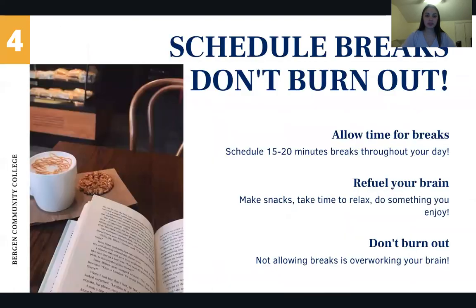Perfect. Okay, and then our tip number 4 is to schedule breaks and don't burn out. Raymond, do you want to talk about not burning out? Yep, of course. Allow time for breaks. Do at least a 15 to 20-minute break throughout your day, a time to recover, a time to process what you just gathered, and a time to relax.